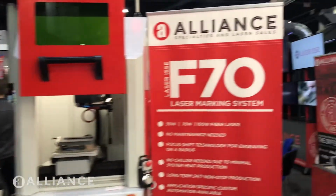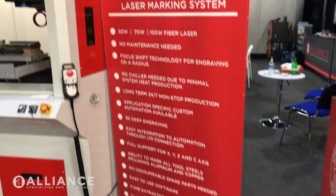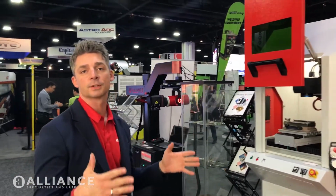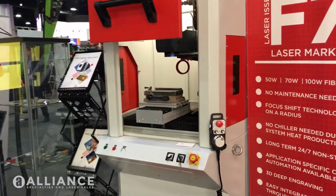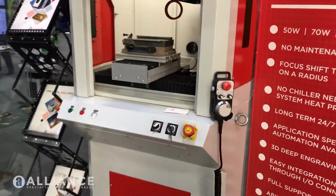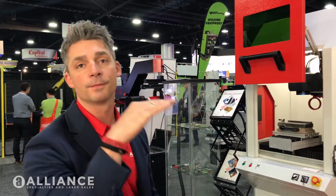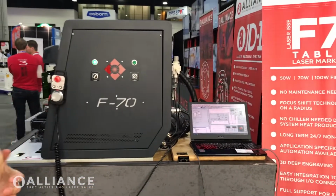This system is a F70 laser marking system, again from our partners at Laser ISA. It's an enclosed system, which means for those organizations where they need to have things in a cabinet for safety protocols, this is a perfect solution. Again, it has a Z travel, an X and Y travel, and it's very easy to use. This particular model also has a focus shifter so that you can do contours in parts, and it's a step above what's typically done.